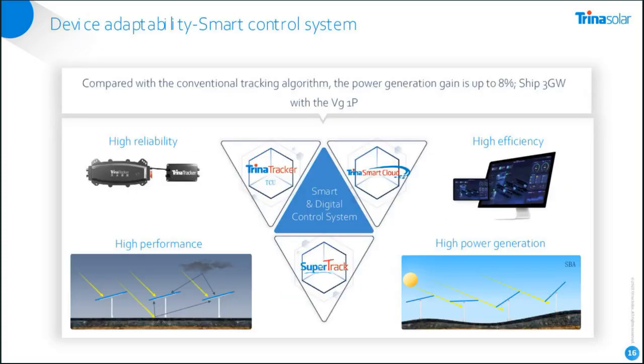Trina Tracker's self-developed control system includes the tracking control unit, TCU, and the tracker-side SCADA, Trina Smart Cloud, and the smart tracking algorithm, SuperTrack. The TCU, I think, is the brain of the tracking system, and its ingress protection level is IP65, so it can operate in desert or heavy rain scenarios very well.